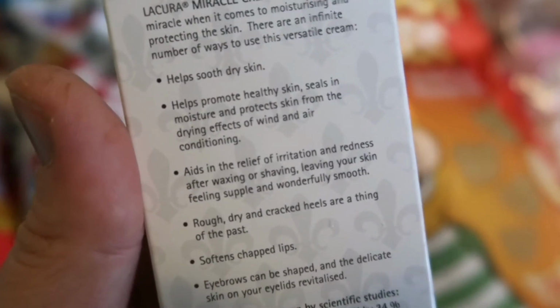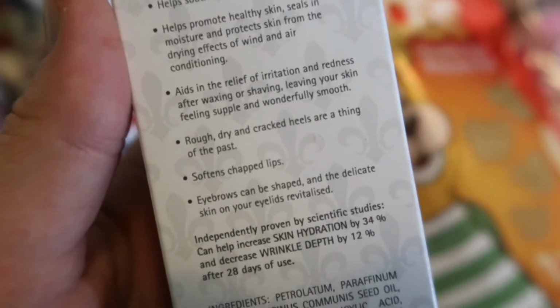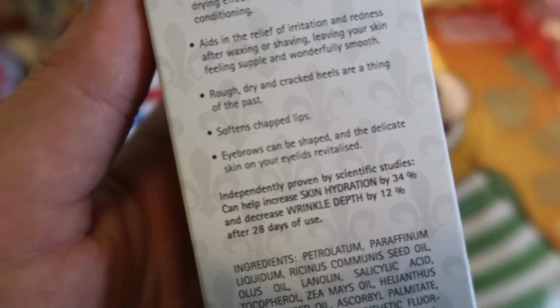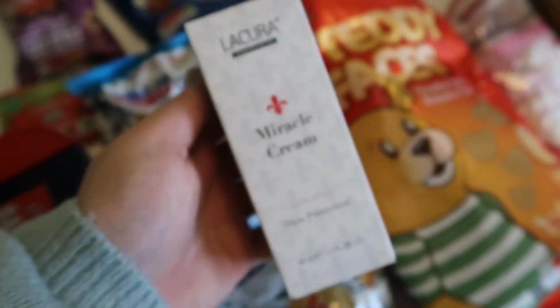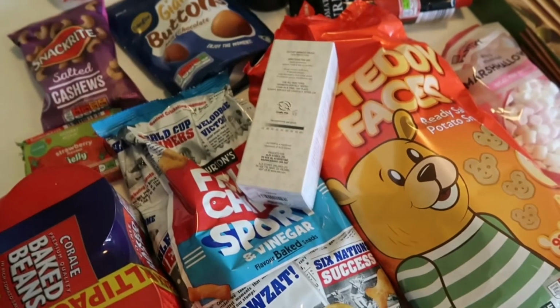It says it helps to soothe dry skin, aids relief of irritation, helps promote healthy skin, helps with rough, dry, cracked heels. Oh, I need to try that because mine are terrible. Softens chapped lips, that's what I use it for. Eyebrows can be shaped, never tried that. Maybe I should do a video on testing out all these different things that it says it can do. Let me know if that's something you want to see. Anyway, time to put this away.